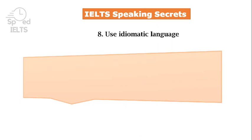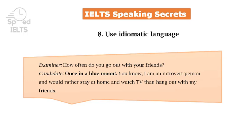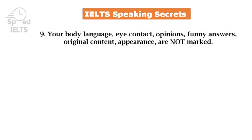Tip number 8. Use idiomatic language. The IELTS speaking assessment criteria focus on how well you can use idiomatic language from band 7 and upwards. So if you want a higher score in IELTS speaking, use idioms. Try to memorize some common idioms that are used in daily conversations. And tip number 9. Don't forget your body language, eye contact, opinions, funny answers, original content, and appearance are not marked. So just focus on your responses.